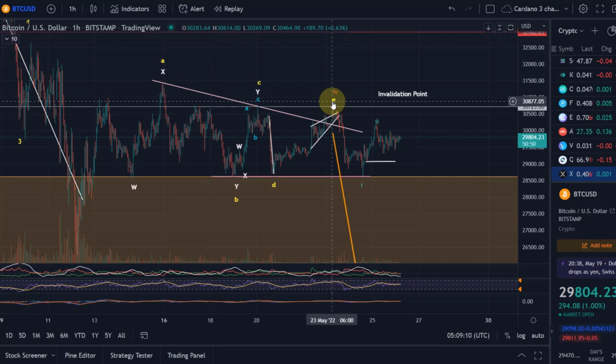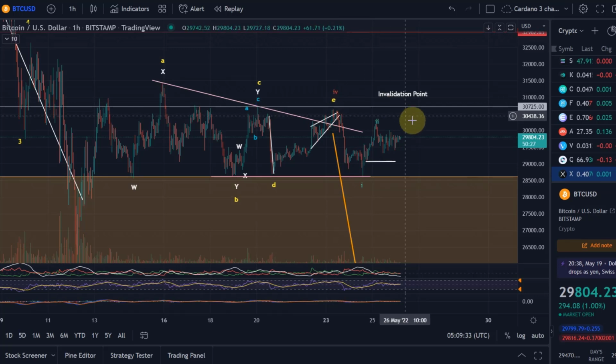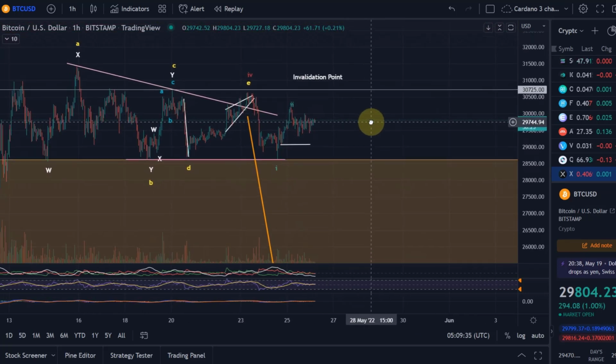Now this entire structure will be invalidated, which means I have to revise it, above $30,725 and also 30,600, and just double check, 30,630. So ideally the price stays below that. These are two important invalidation points, and depending on which one is broken, I will need to revise some of this or all of this.